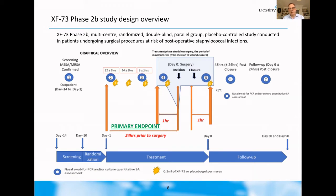And what we've managed to show, as you'll see in the data, is that those 4 doses in the patients who receive XF73 before they go into surgery, it effectively kills 99.5% of the bacteria in the nose. So as they are cut open by the surgeon and go through the procedure, they are effectively decolonized, and we believe that greatly reduces their risk of any post-surgical infection.